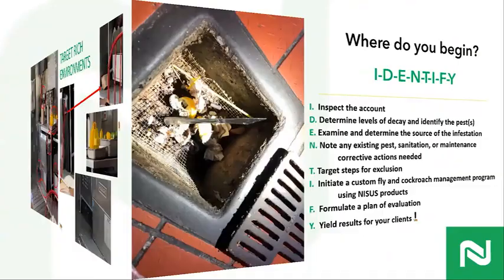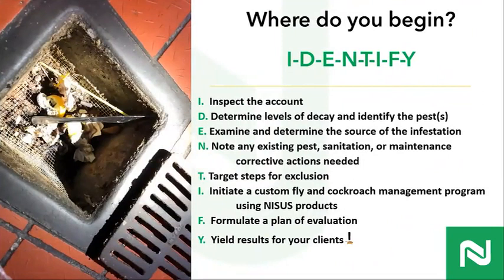So where do you begin? If you're familiar with small fly work, or if you're just now getting on board and thinking about small fly work, it's very important to go in with a plan. And so we've created this acronym called IDENTIFY, and that means to inspect the account, determine the levels of decay, examine and determine the source of the infestation, note the pest sanitation maintenance that's needed, target steps for exclusion, initiate a custom fly program, fly and cockroach program, and formulate a plan of evaluation. The last thing is, if you do all these things, you yield results for your clients.